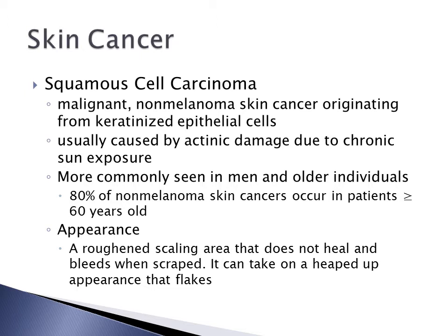They're mainly seen in men and older individuals, with 80% of the non-melanoma skin cancers occurring in patients over 60 years old. The majority of the reason for this is that over the years, sun exposure just builds and builds and builds, and this is about the age group where it starts to rear its ugly head. There are times when it will present at an earlier age because of excessive sun exposure throughout the person's lifetime, such as if they live in California, Florida, or Texas, where the sun is so hot. But 80% of them are usually in the age frame of 60 years old.